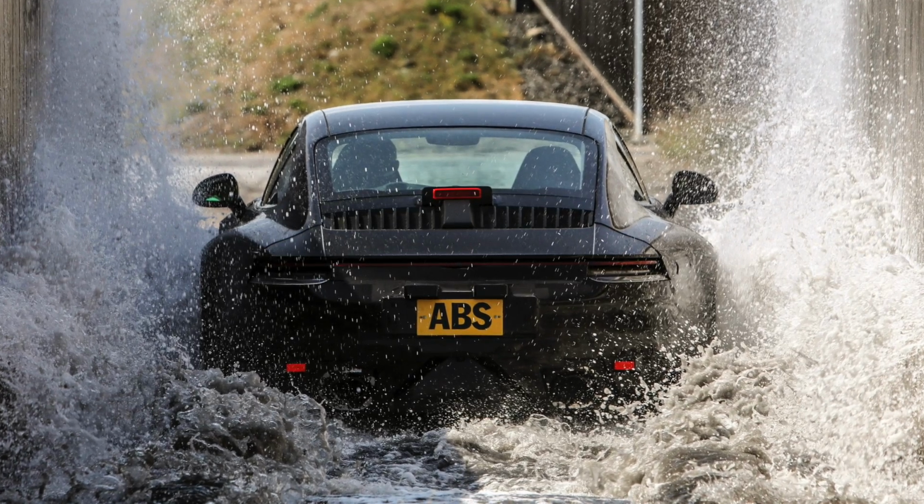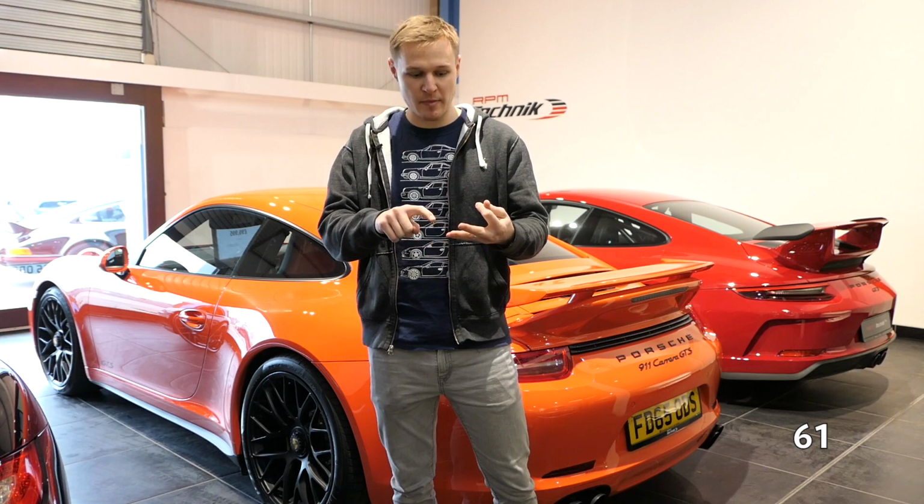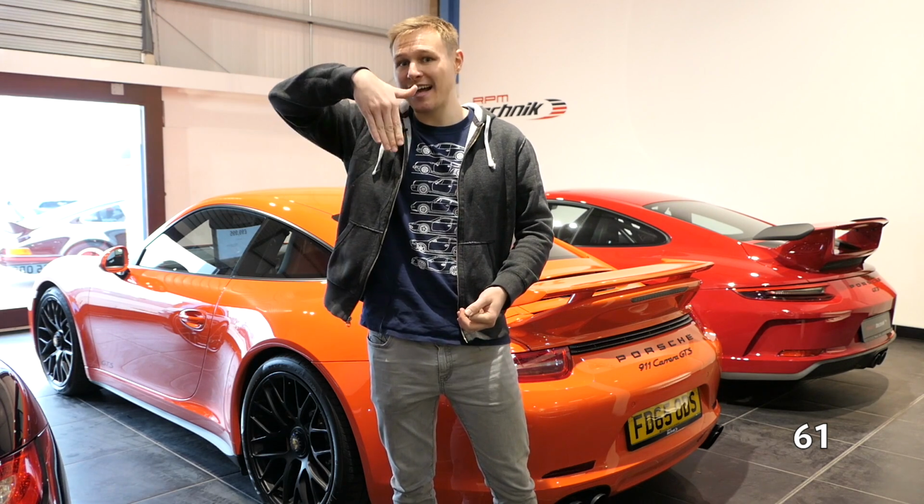What does wet mode do? Well, it primes the chassis in terms of the PSM, primes the gearbox mapping, and it also slightly alters the aero on the car by changing the angle of attack on the rear wing. That basically ensures that the car is better able to cope with the slippery conditions.